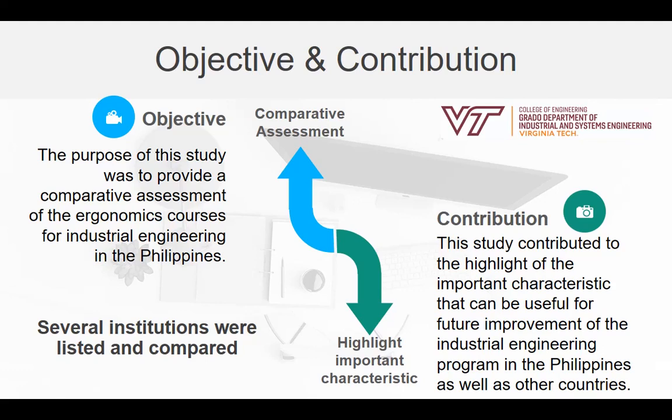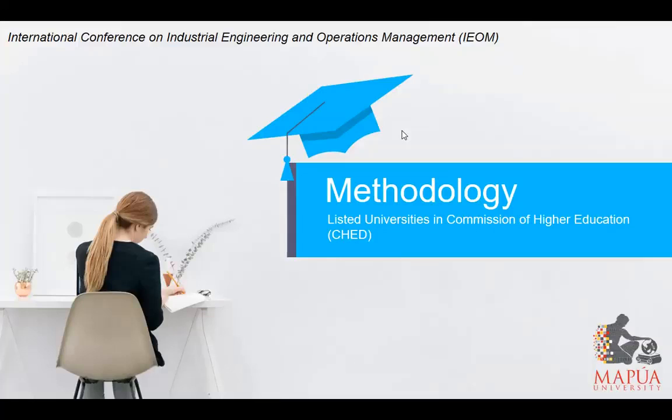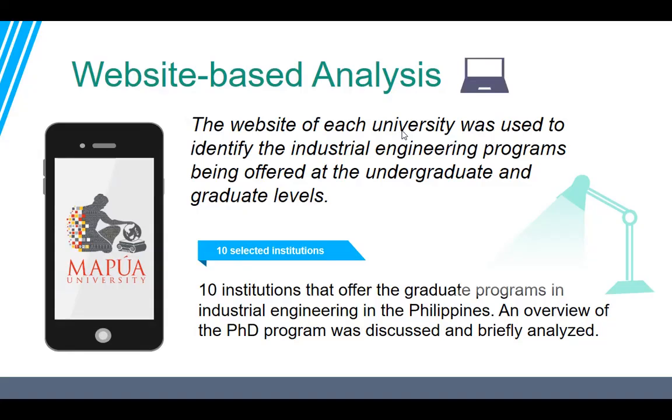So several institutions were listed and compared. Here, we would like to highlight the important characteristics, and we also would like to compare with Virginia Tech as a benchmark. The methodology. A website-based analysis was used to identify the industrial engineering programs being offered at the undergraduate and graduate levels. We selected 10 institutions that offer the graduate programs in industrial engineering in the Philippines. And an overview of the PhD program was also discussed and briefly analyzed.